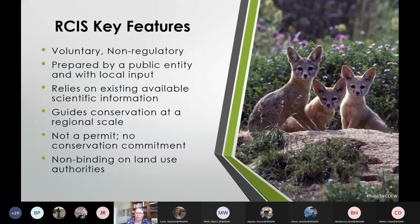However, there's no conservation commitment, which allows it to be a little bit easier to develop an RCIS in areas that maybe don't have funding to do a full NCCP or don't have the political climate that would allow the development of an NCCP or that sort of thing. And it's non-binding on land use authorities. Advance, please.